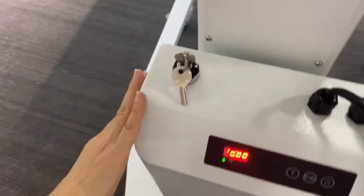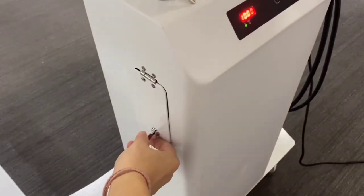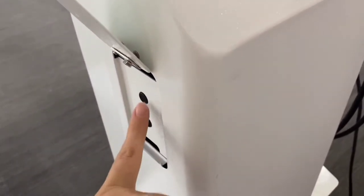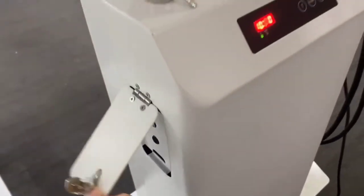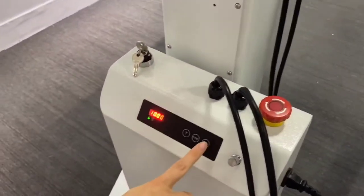Also, at the side of the device, there is another key. When you open the little door, there are two buttons. When you press this one, you can raise the device, and the lower one lowers the device. Right now, let me turn on the device.